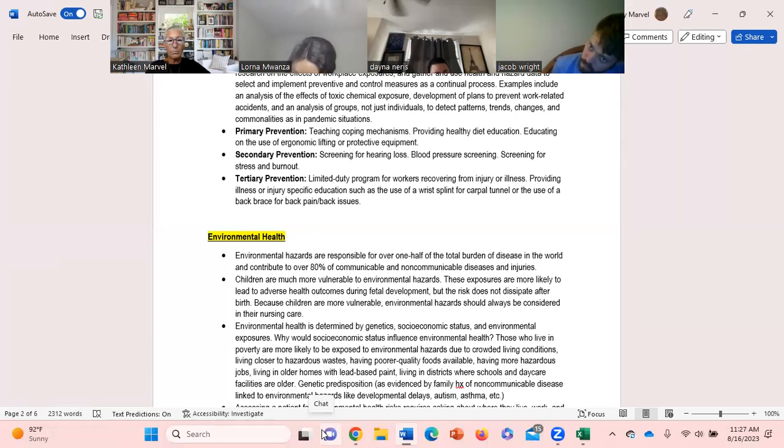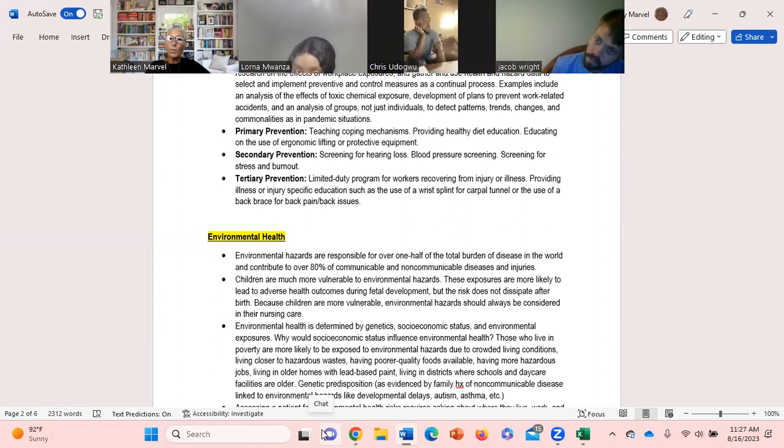Blood pressure screening. Screening for stress and burnout, really important, right? Depression or substance abuse. Screening for substance abuse. Screening for anything, really. Right? How do you keep your workplace safe and healthy? Yeah, you go to screen for all that.